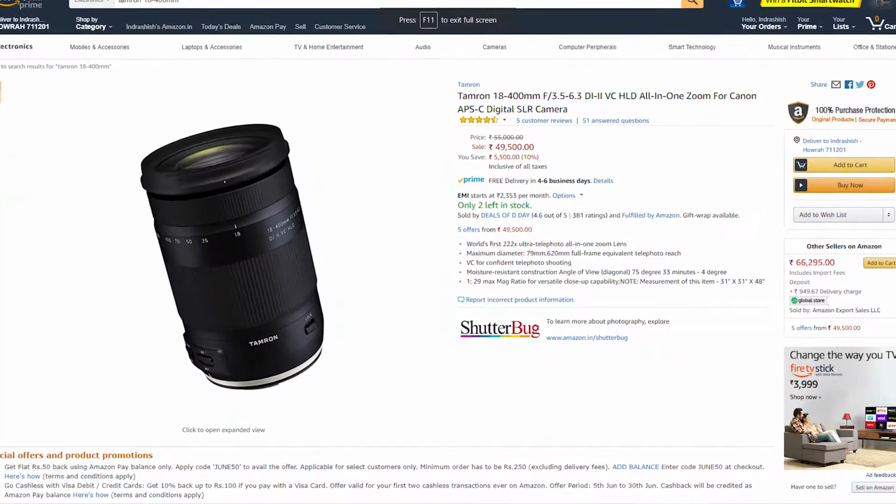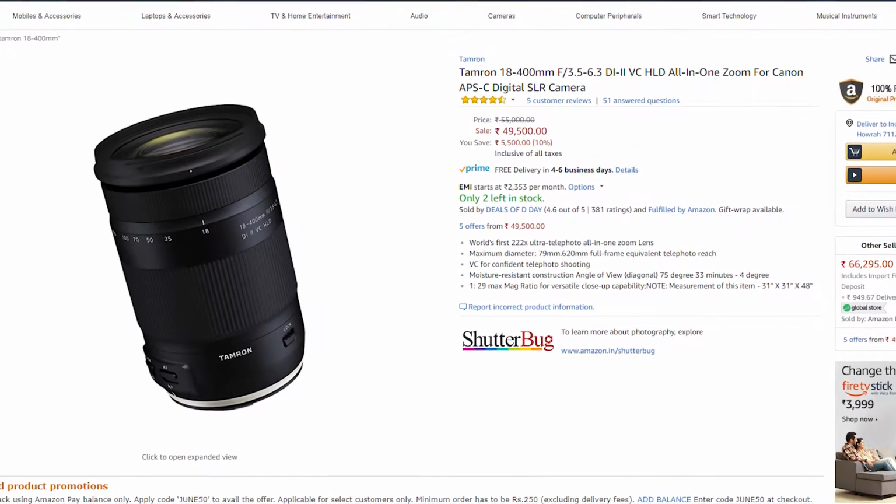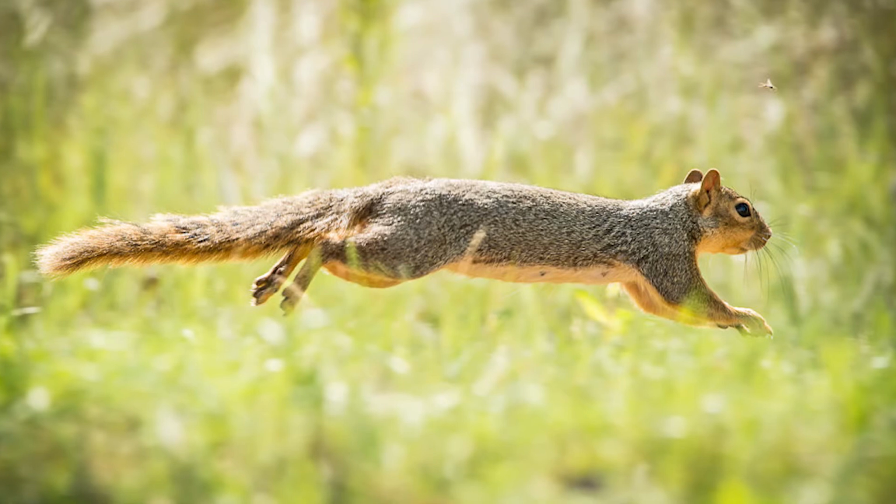Number 1, the price. This lens is available for around 49,000 on Amazon India, and it should be available at a lesser price locally. For that amount of money, this lens offers you a lot. The second good point about this lens is the focal range. It's an 18 to 400 mm lens. That means you get a lot more flexibility when you're shooting.